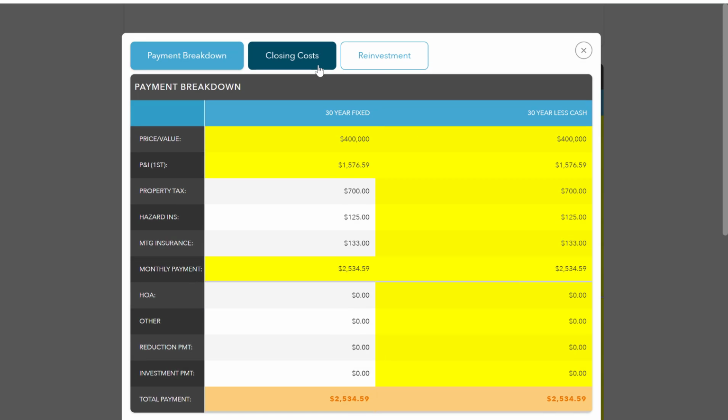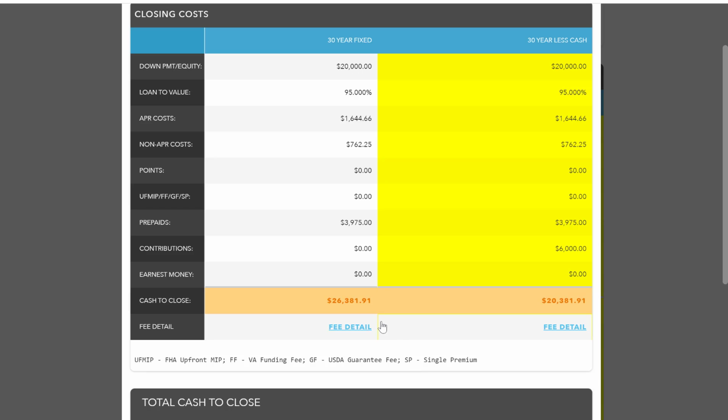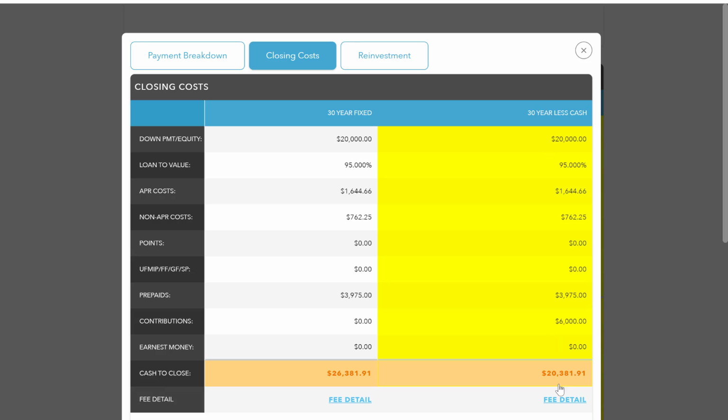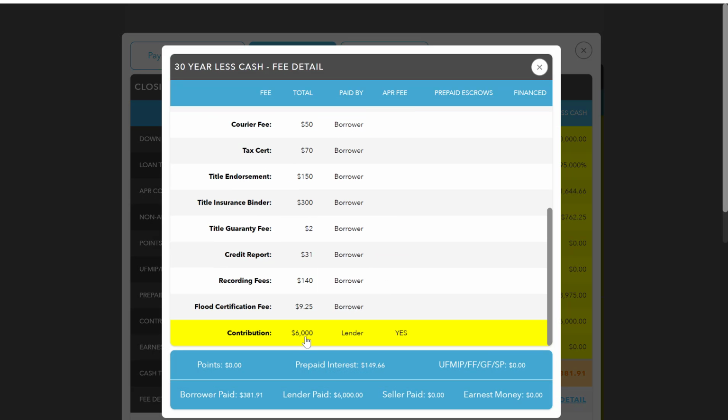We go into the closing cost tab again. You can see here, 26,381, 20,381. I'm going to go into this fee detail right here, and you're going to see $6,000 as a contribution and your total borrower paid closing cost of $381.